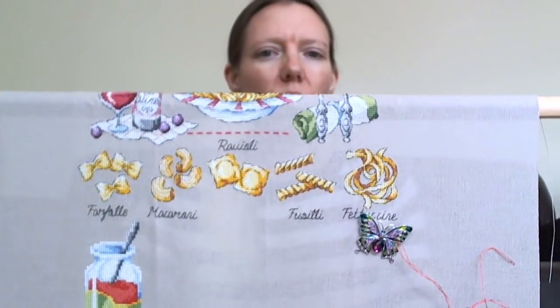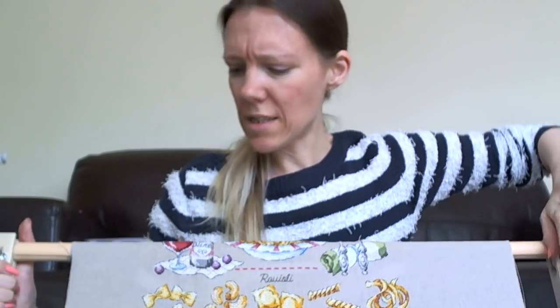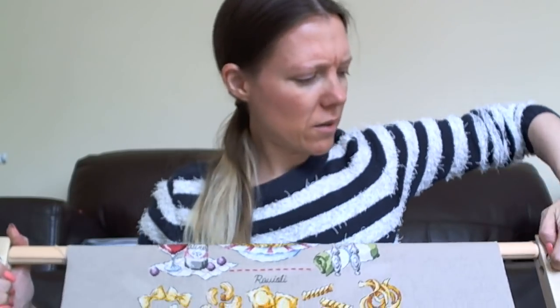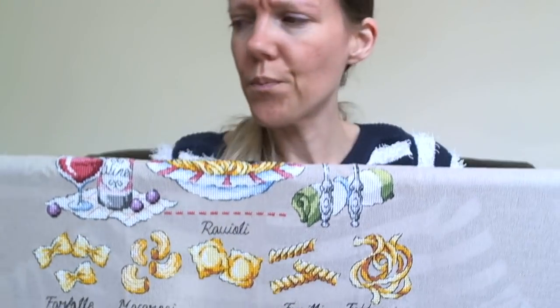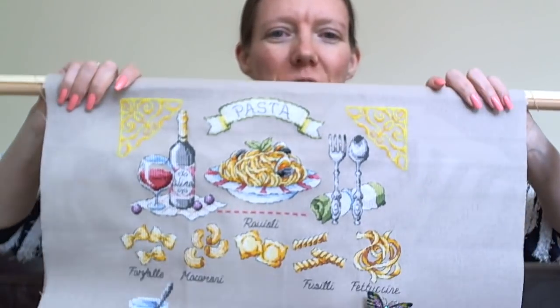This is Soda Stitch Pasta Time. I don't remember where I was last time. Did you actually see the bowl of pasta? I'm not sure whether you did or not. Let me scroll that down just in case, because I can't remember if you saw that, but it looks really good anyway. Well, I think it does. It's my project, I chose it.